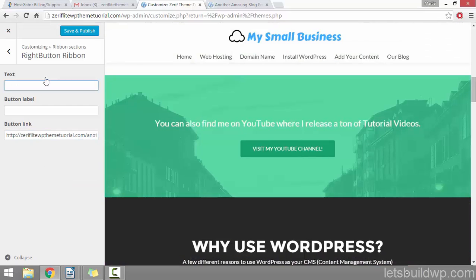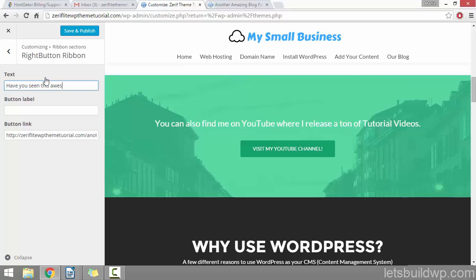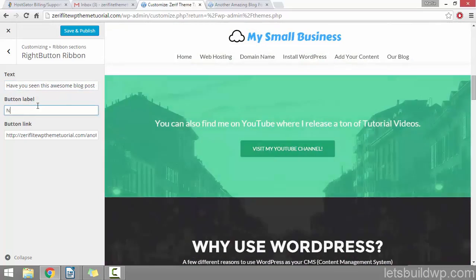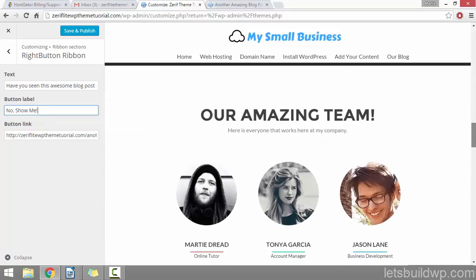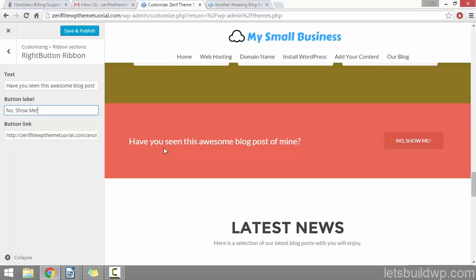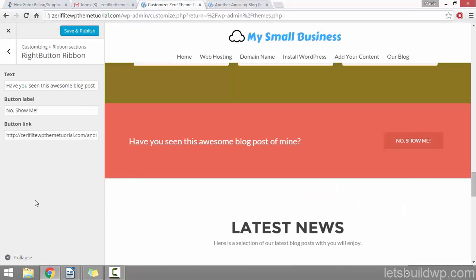Then for the text, I can type in something like, have you seen this awesome blog post of mine? And then for the button label, I could say, no, show me. Now on the right hand side in the preview, if we just scroll down, we'll see that this is the second ribbon section here, and it now says, have you seen this awesome blog post of mine? And then if they click here where it says no, show me, it's going to bring them to this blog post here. So that's how we set up the ribbon sections on our website.